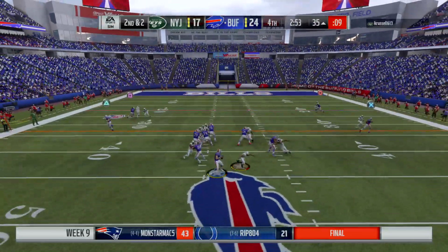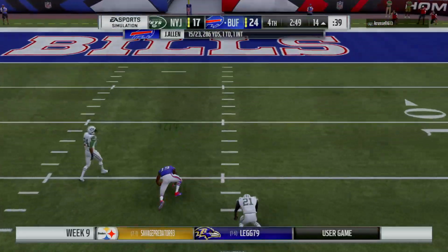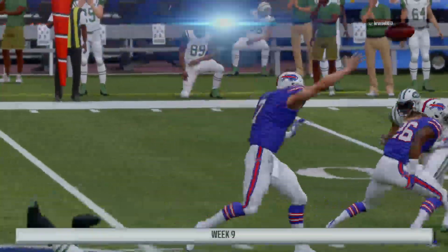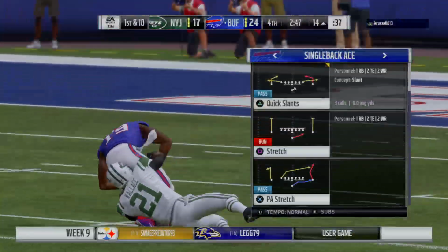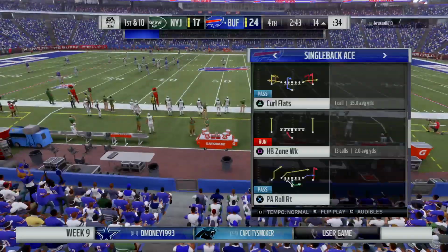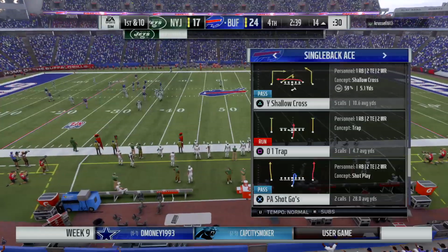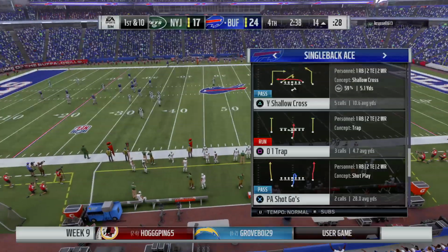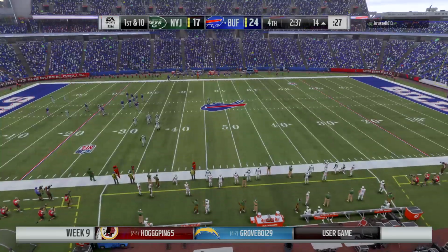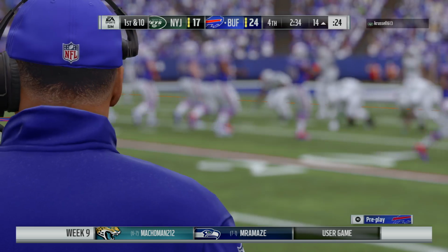On 2nd down, here's Allen. Over the middle, complete to Samuel. And all the way inside the 15 before they drop it. And a nice gain of 21 yards. Back-to-back good plays have them on the move on 1st down.